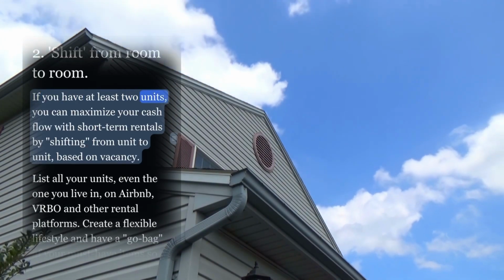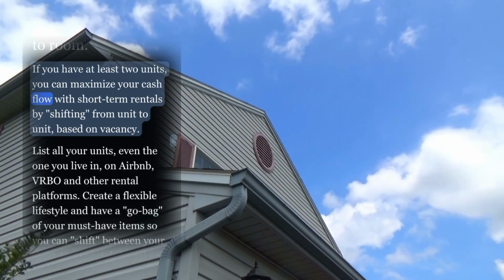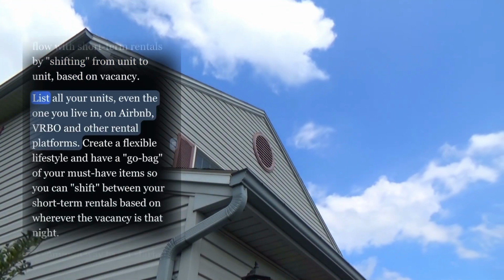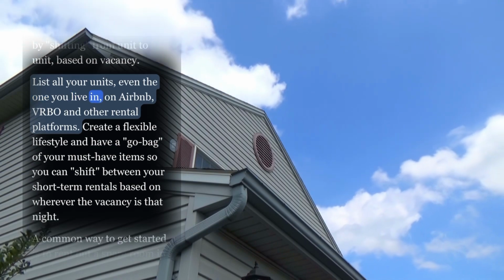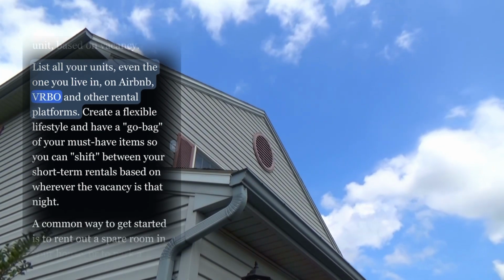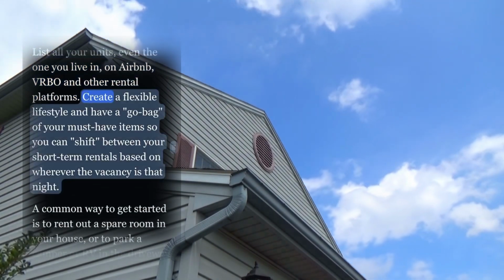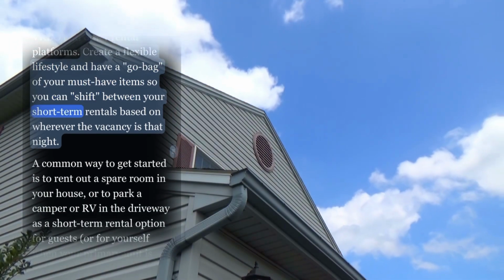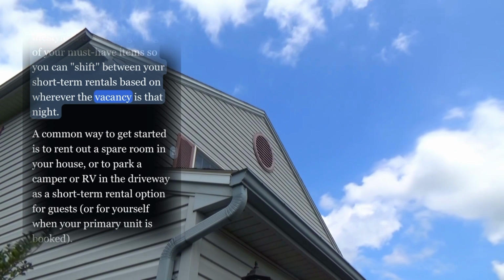If you have at least 2 units, you can maximize your cash flow with short-term rentals by shifting from unit to unit, based on vacancy. List all your units, even the one you live in, on Airbnb, VRBO and other rental platforms. Create a flexible lifestyle and have a go bag of your must-have items so you can shift between your short-term rentals based on wherever the vacancy is that night.